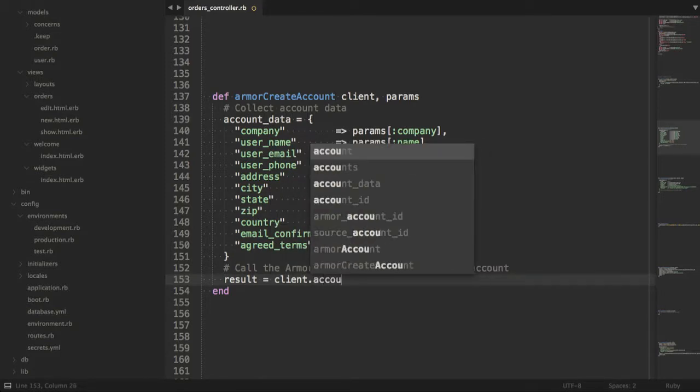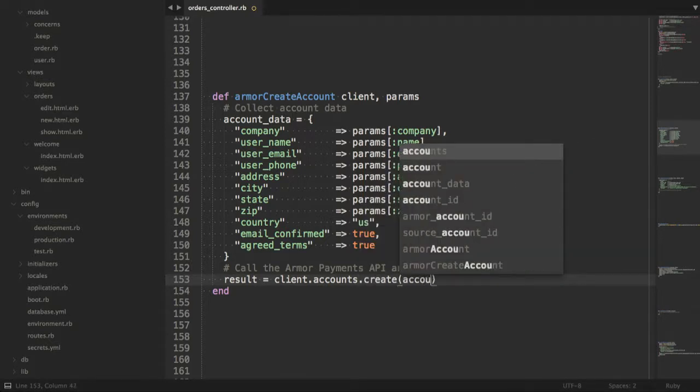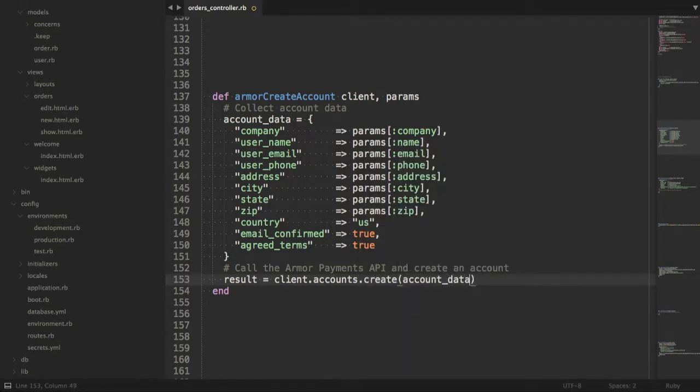If I could type, it would probably be easier. This returns in the Ruby case just a standard Excon result object. In other language SDKs, it returns equivalently convenient objects that are just the result of an HTTP request. We could do a bunch of fancy error handling here, but we're short on time. So let's just hope it worked. I'm just going to return the body.